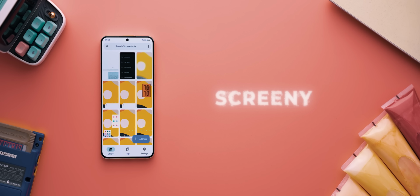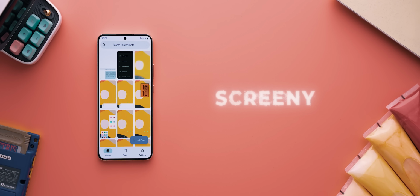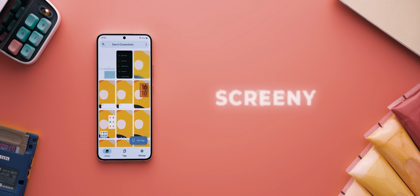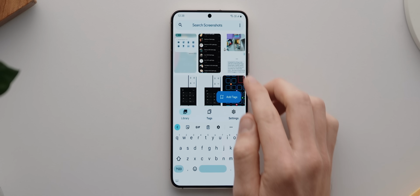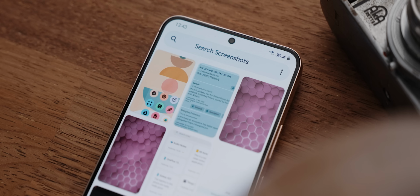Now, if you've ever heard of the app Firefox Screenshot Go, but have wanted an updated version that is not stuck in beta testing, well then, Screeny is the app for you. This app has the exact same concept as Screenshot Go, which means it'll scan and index any text in the screenshots stored on your phone, allowing you to then quickly search through every single screenshot on your phone using keywords. And that's about it.